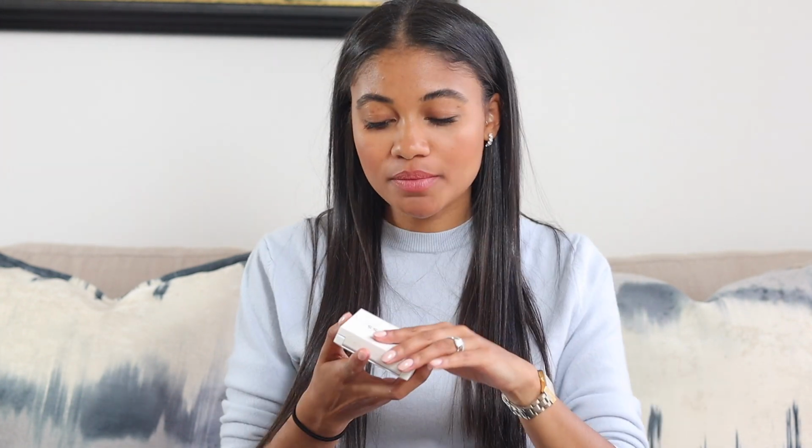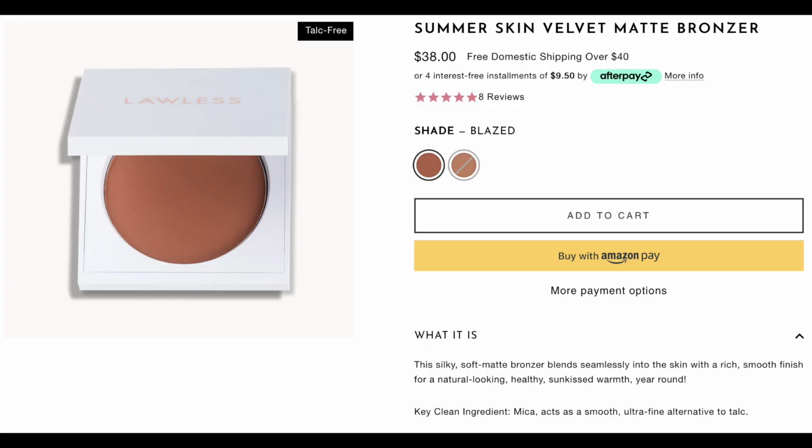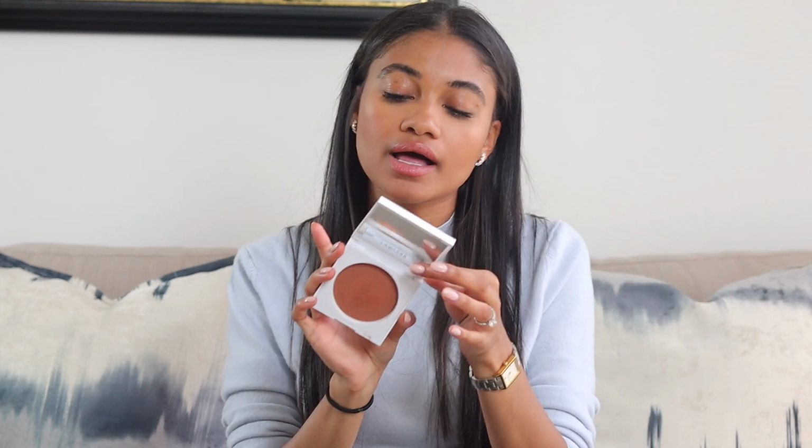Okay, next, I want to talk about the Lawless Beauty Bronzer. And the shade I have here is the shade Blazed. I believe that maybe there's 2 or 3 other shades. No, there might actually only be 1 other shade in this. This is definitely dark. Like, this is dark for me, and it's very, very warm. They have another one, which I had, and I don't know where it went. That is the one that I grab more, the lighter shade.